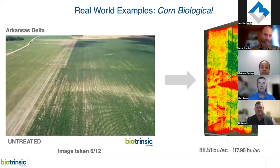This is a photo that was taken down in PR's area down in the Arkansas Delta, so I'm going to let him speak to this one. Yeah, this was very eye-opening with the drone, kind of like that picture we saw a couple of slides ago where that corn was really rolled up on the left side of that blue-green hue. This corn was about V12. Tassels were going to be coming out within the next 2 weeks, and I sent the drone up and was able to capture this, and it was pretty dramatic.